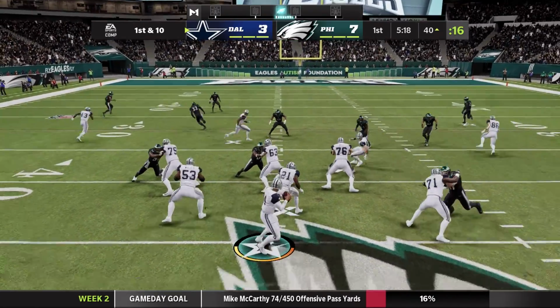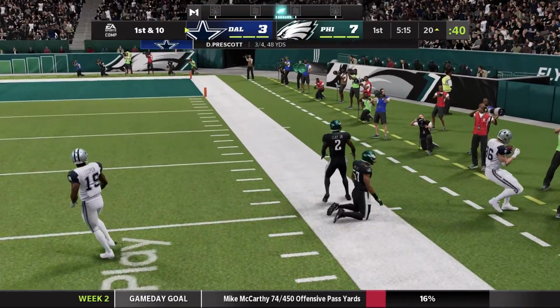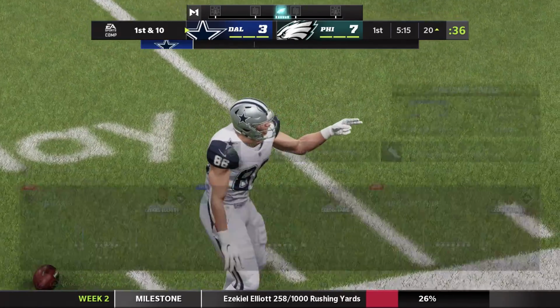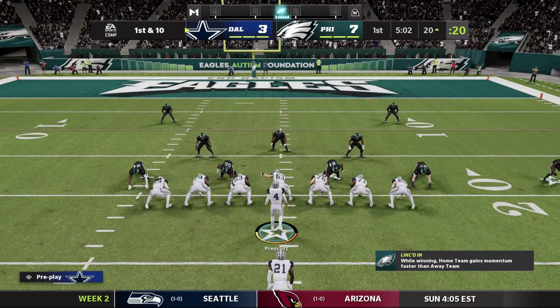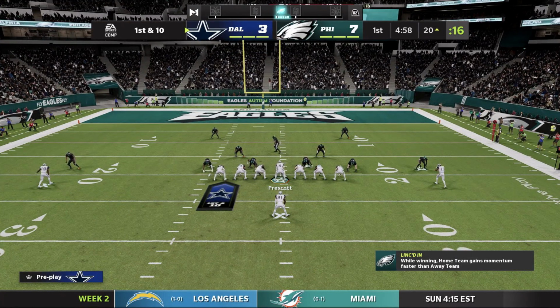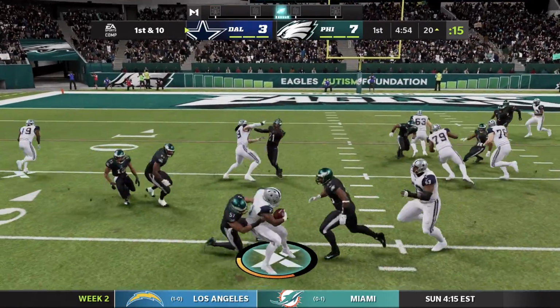On play action, Prescott. He finds his target, it's Schultz. And down to the 20 he'll go before heading out of bounds. And this has been a nice answer to the touchdown drive against them a few minutes ago, because they've come out and reestablished the tempo. A nice throw there, and they're putting together a very strong drive as a response.